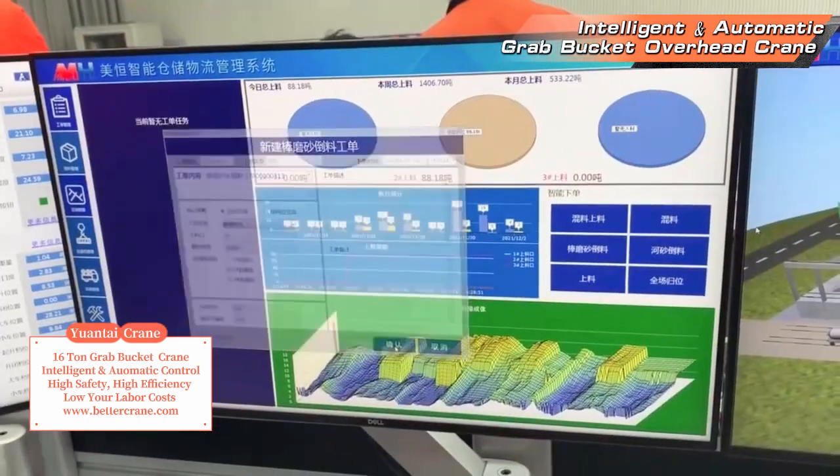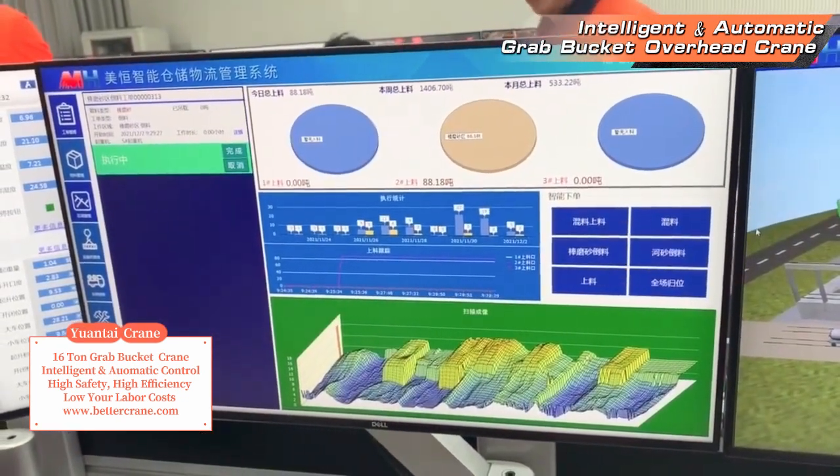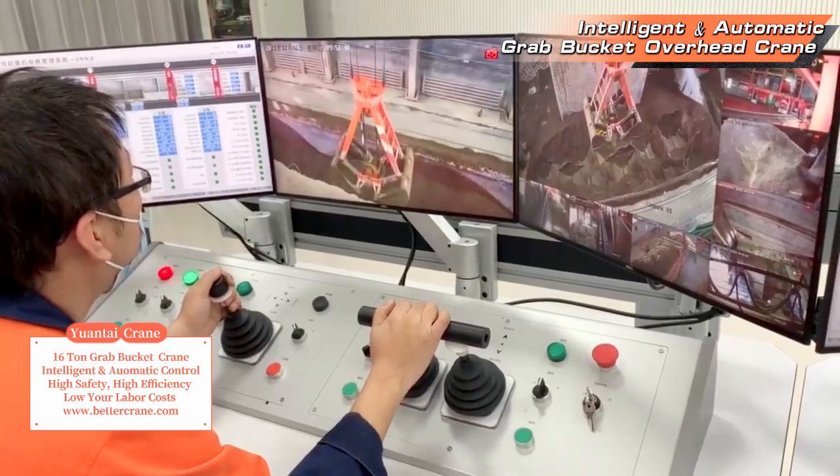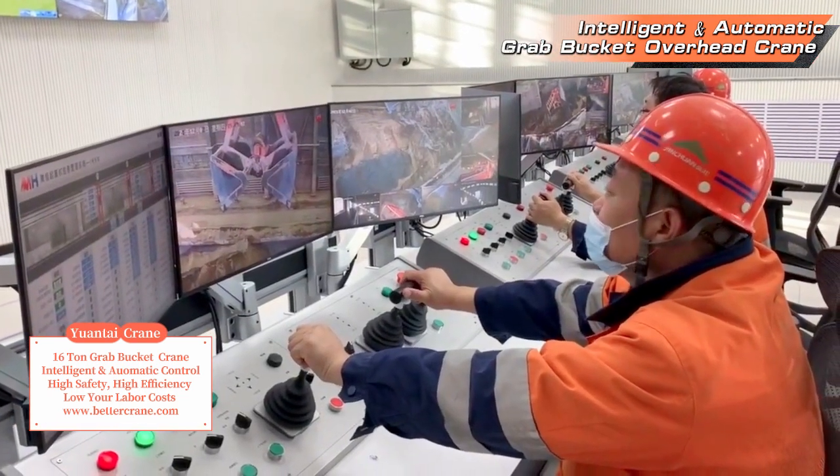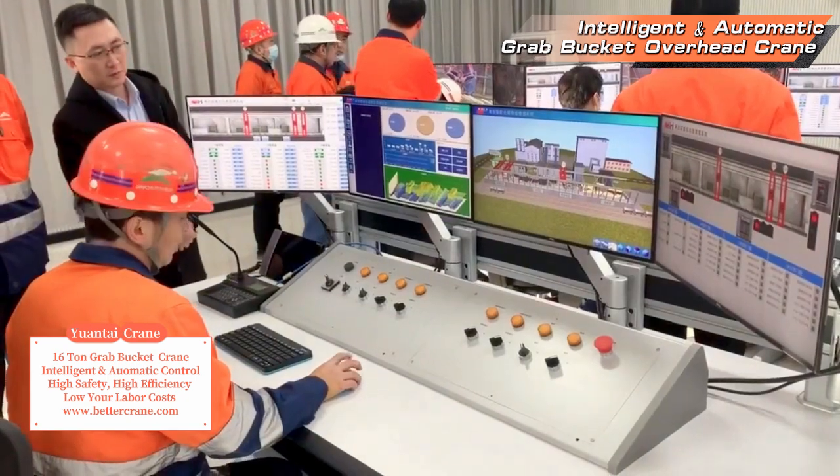The upgrade added smart software, material recognition, and 3D positioning to the cranes. This allows the cranes to automatically match materials, avoid overloads, run smoothly, and position materials accurately.